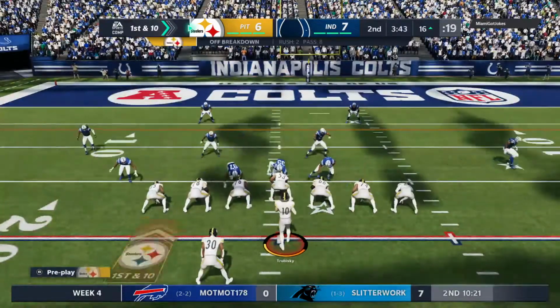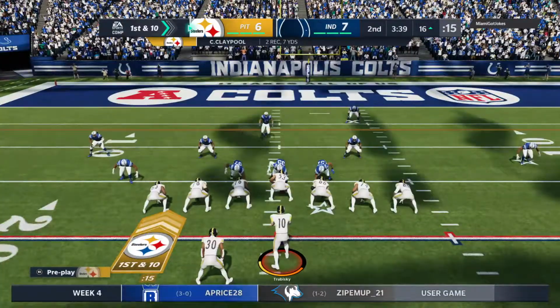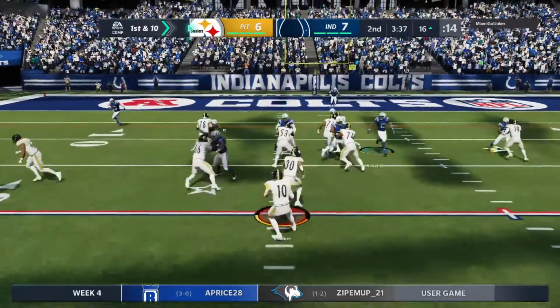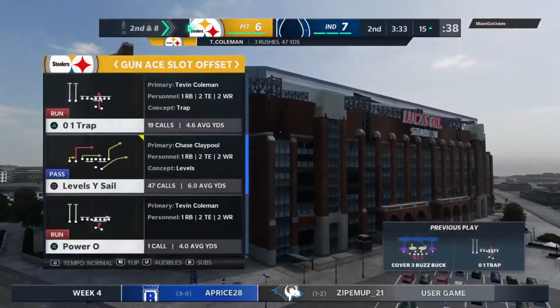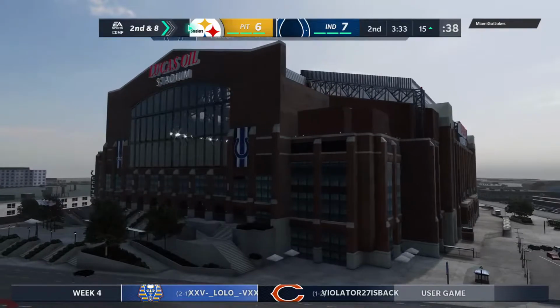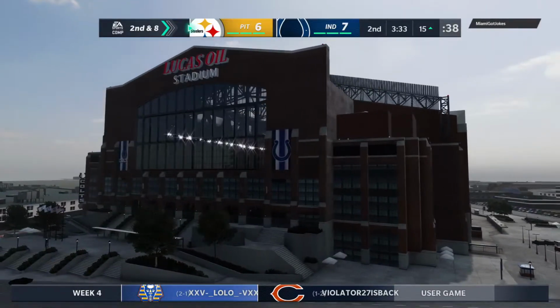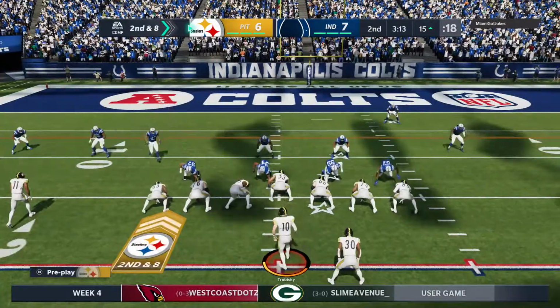And know what it did? It moved the sticks. Nice pickup on third down. Even better decision. On first down, Coleman. And he'll be stopped after a gain of only a couple down to the 15-yard line. That's a good play by the guys on the defensive side of the ball. Held him to a gain of 2. And that changes the playbook a little bit now for the guy calling plays.